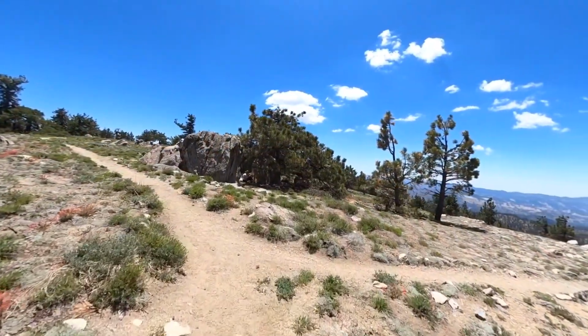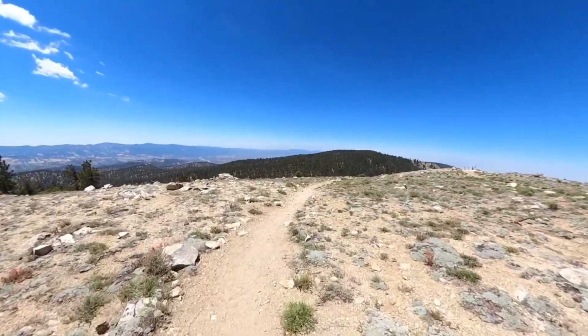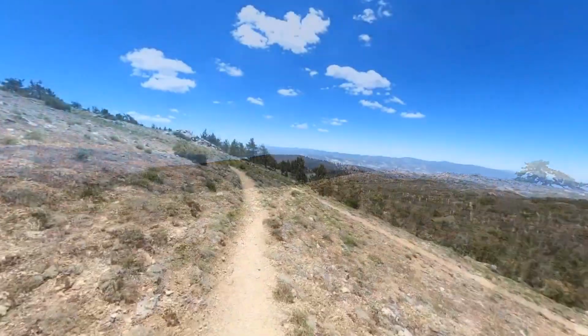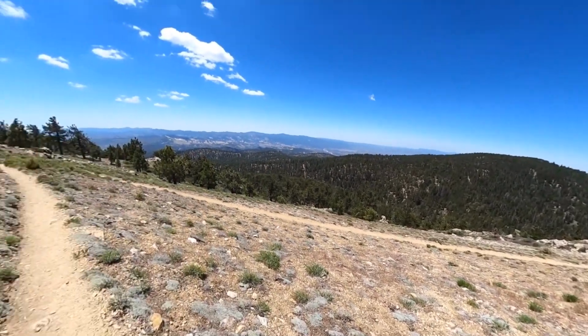Now let's head back to the trail here. This was the junction that we were just at. We're going to make the right to head back onto the trail. And you're going to get a nice little downhill here. And just remember, you have to climb back up this on the way back. But there are some nice sweeping switchbacks here. You can see it kind of spread down in front of you. There's Sawmill in the distance.